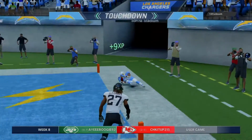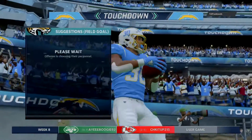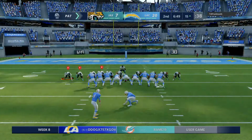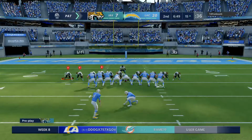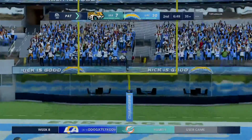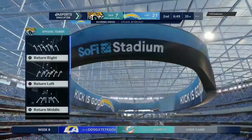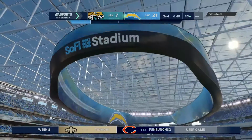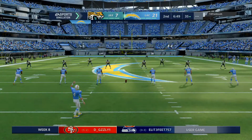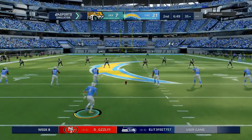And all the way in for a Charger touchdown. Austin Ekeler, 93 yards. And the Chargers get the quick strike touchdown. That's a pretty quick response to that last touchdown drive. It seemed like they had maybe given up momentum, but not so fast. No, not at all, because they ended up pushing the lead up once again, and you're exactly right.